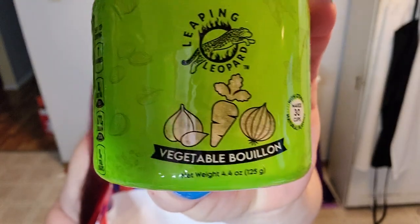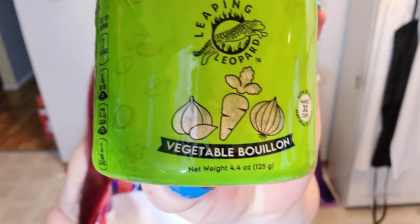And it says it makes, I can't read it. And you guys, I can't see that small without my glasses, so that's how big it is. I picked this up in the vegetable and the beef. I already have the chicken down in my emergency pantry, so that's why I just opted to get those two flavors.